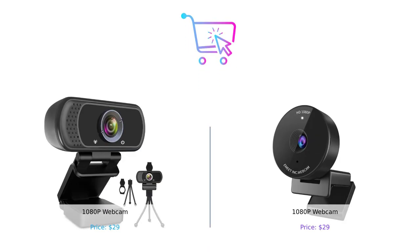And that wraps up our comparison of these two 1080p webcams. Product A and Product B both have their strengths, and it ultimately depends on your specific needs and preferences. If you prioritize automatic light correction and a wide-angle lens, Product A might be the better option. On the other hand, if you value sharp shooting, low light performance, and a noise-canceling mic, Product B could be the one to go for.